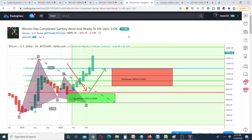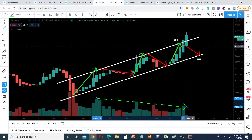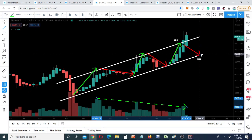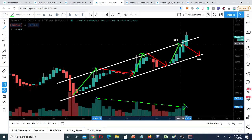It will not use this previous 0.786 Fibonacci retracement level as a support. But in case this retest is unsuccessful and the price action re-enters the channel, then there are chances that it will hit the previous support of the channel. But at this time, I'm expecting it will retest the $14,000, $14,500 level as a previous support.